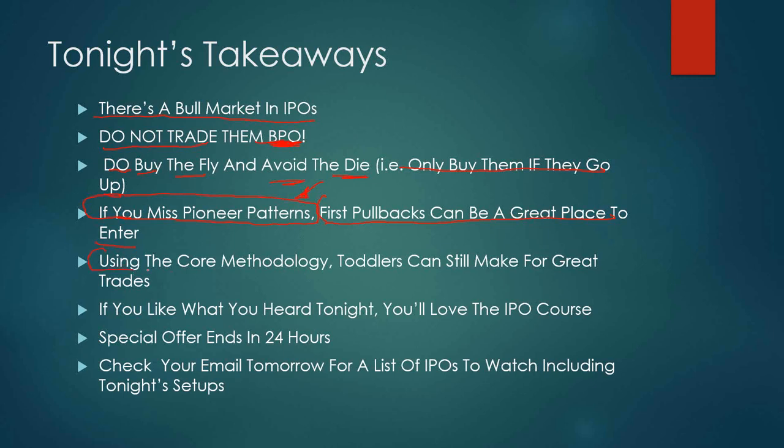If you're using the core methodology, then pay attention to toddlers. Okay. Like I said, I keep about 300 days of my database of IPOs. So I can see those toddlers, those stocks that have been public for about a year or so, and sometimes even 2 years or so, they still could be worthwhile. Now, the biggest opportunities and the most opportunities are going to be in those brand new IPOs. And again, there's a bull market in IPOs, so don't miss it. But these stocks that have been established for a little while can still offer some wonderful opportunities.